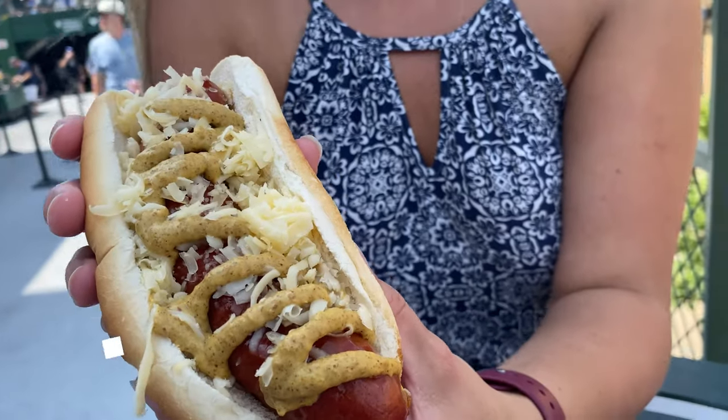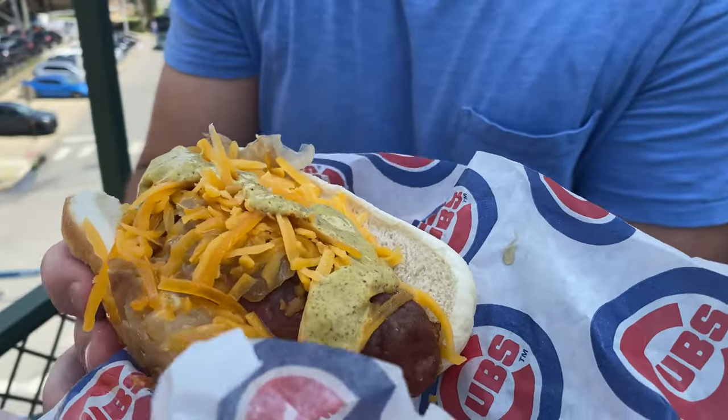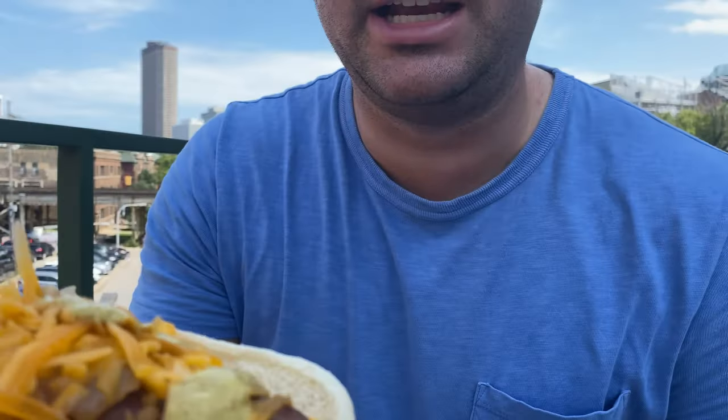This one here is the Rick Rona. It has Gouda cheese, a paprika mustard, and it's a Hungarian sausage. This is worth the trip over to the bleachers, just for this right here. So this is the Les Lancaster. It's a Thuringer sausage, which is pork and beef. It's got cheddar cheese, beer mustard, and also caramelized onions on it.